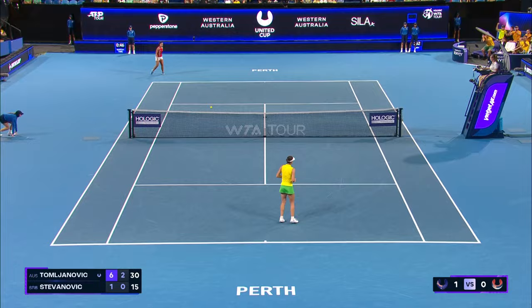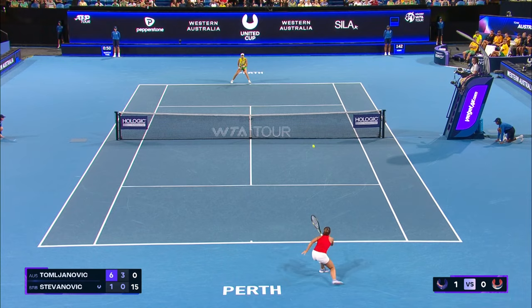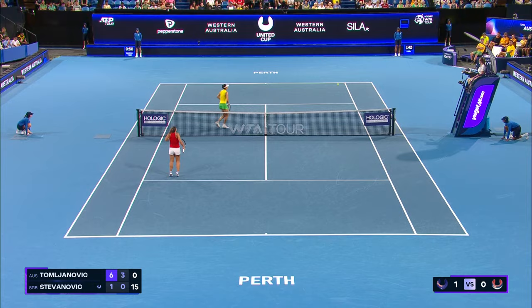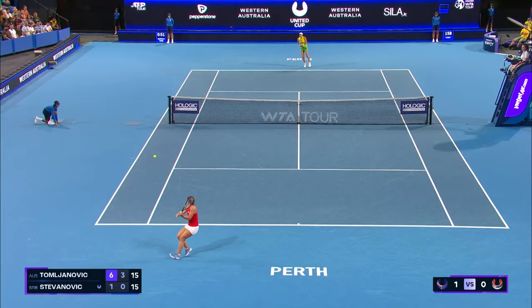Once again, just pushing wider and wider. Set it up perfectly and then missed the backhand volley. Oh yes, there's another backhand down the line.